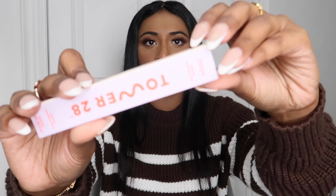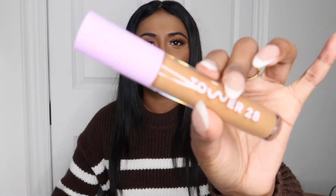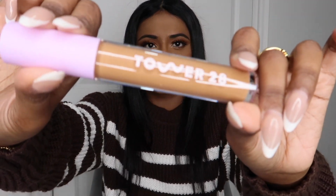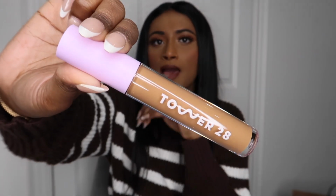So this is the Tower 28 Serum Concealer. This is the packaging, and when you take it out, ooh, it's so pretty with the purple cap. But this is how it looks. This one I got true to my skin color because I want to use this when I'm not wearing makeup. I swatched this in stores and it felt super lightweight, very comfortable. And one of the Sephora girls there told me that this is great for everyday wear.